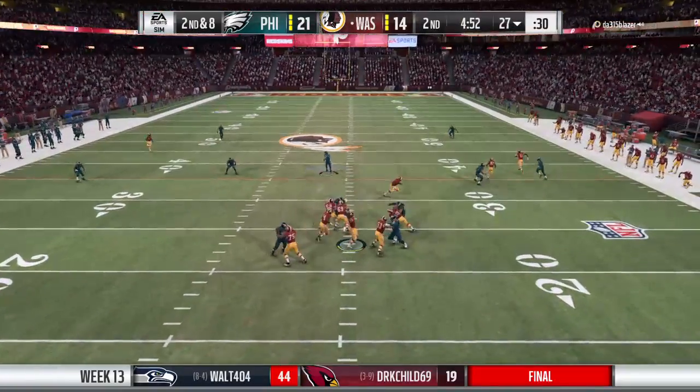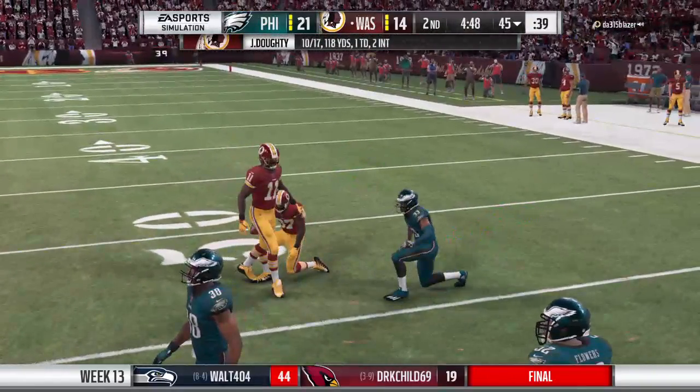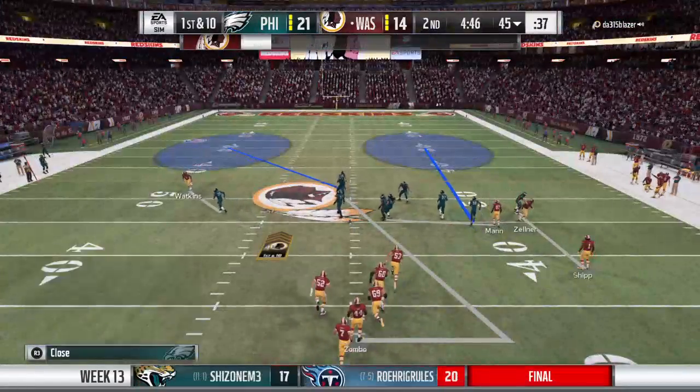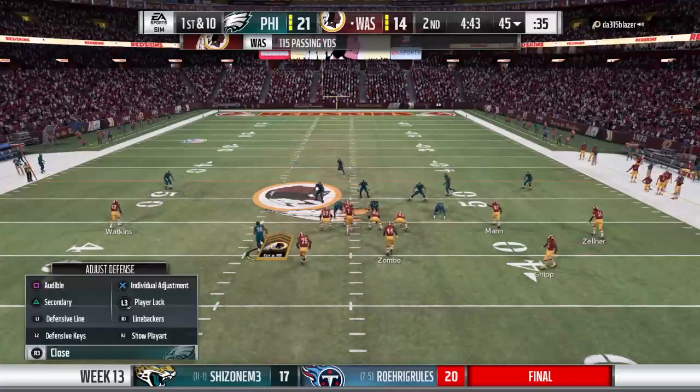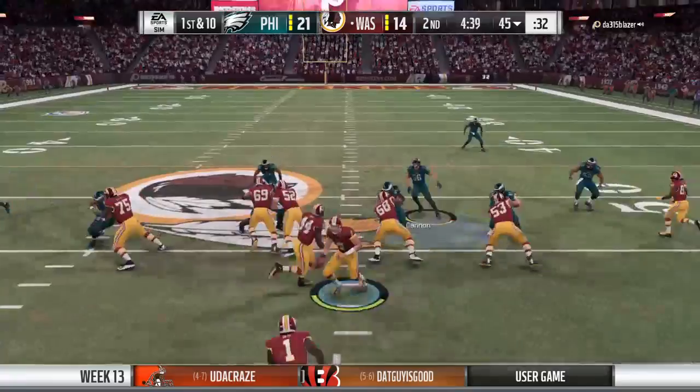Back to throw here. Going right side here, and that's complete. And brought down, but not before reaching the 45-yard line. He goes for 18 there as the drive will continue.